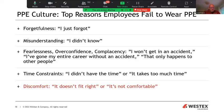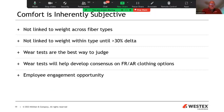Again, why are we concerned about this? Because when you take a look at reasons why workers fail to don PPE at the appropriate time, sometimes it comes up, hey, it's just not comfortable. It's too hot. It's too heavy. I'm going to have heat stress. I can't wear it. Well, let's take a look at that. Let's take a look at comfort. Comfort is subjective. When you talk about weight, when you're talking about different types of fabrics, synthetics versus natural fibers like cotton-rich, flame-resistant fabrics are always going to be a little heavier.